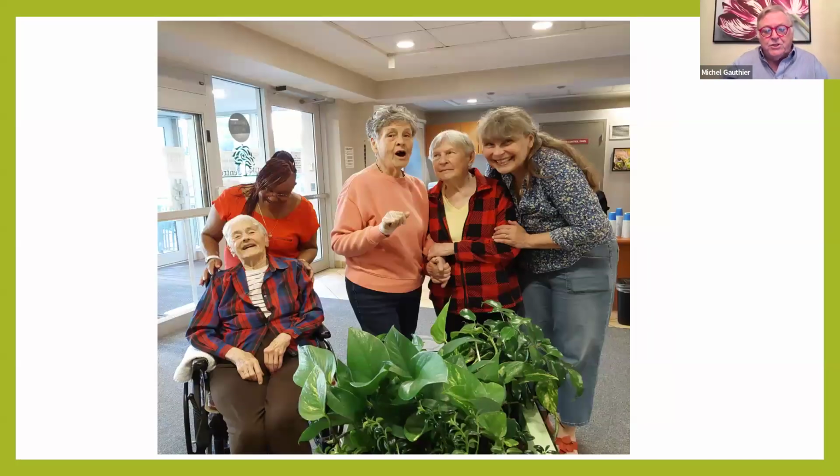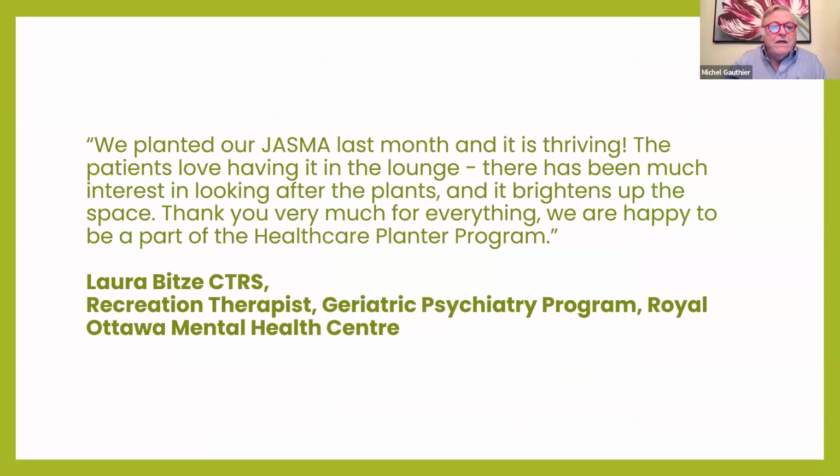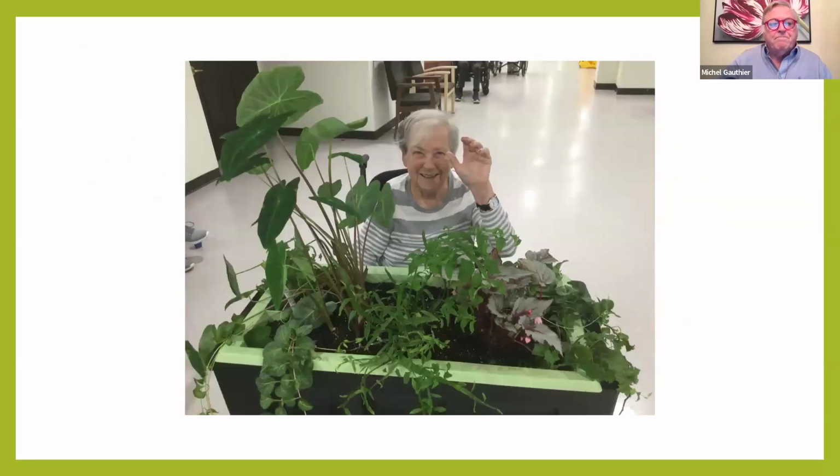And here is a group enjoying the planter. And here are other people getting their hands dirty in the planters and gardening. We planted our jasmine last month, and it's thriving. The patients love having it in the lounge. There has been much interest in looking after the plants, and it brightens up the space. Thank you very much for everything. We are happy to be part of the Healthcare Planter Program.